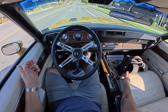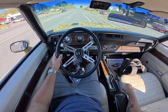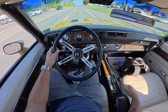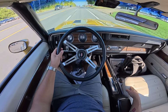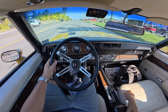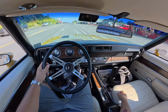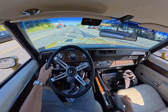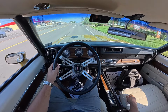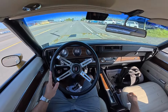Seems to be running pretty good going down the road. Straight as an arrow here. I don't think that passing gear's hooked up. Getting into our brakes, real touchy, that back one's still trying to lock up a little bit. Passing gear's not hooked up, but man, she's pulling strong. Tight steering, as soon as I turn, it turns. Speedo is way off. It says we're going 70, we're only running about 45.